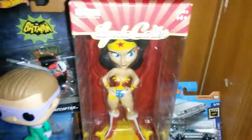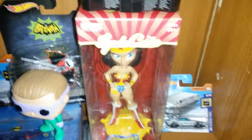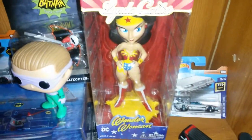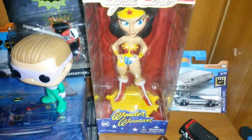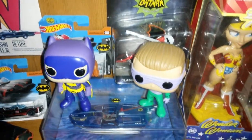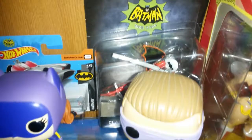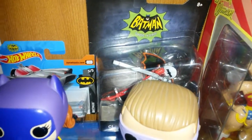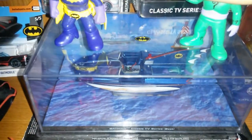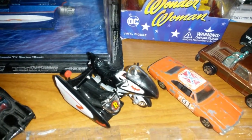I quite like that because it actually quite depicts Linda Carter. I'm not looking for a really expensive statue or anything. So that does me. And then I've got a couple of Pops. I don't really collect Pops, but as I say, I don't have these characters, so that's why they're there. And I've got the helicopter my son bought me. And then the Batboat. And as I say, I've got two original Corgi Juniors. And then again, my wife and son bought me that.